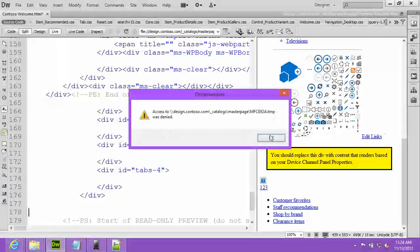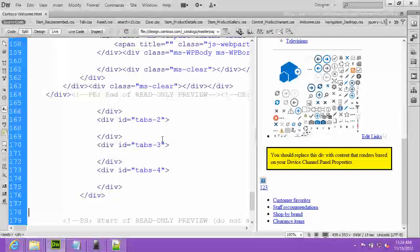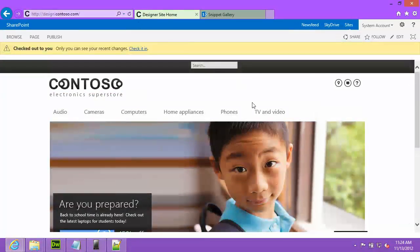Dreamweaver bug, second time's the charm. Once we save it, we're going to go back to the home page of our website, and it should look exactly the same, because we're on the default channel right now.